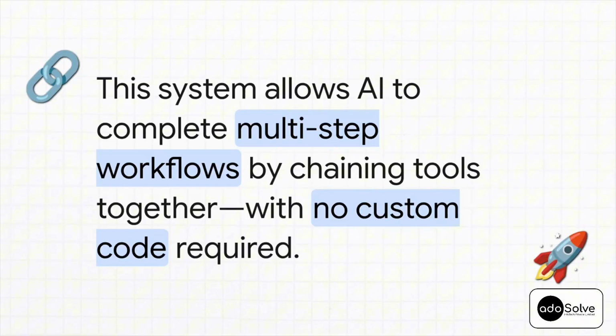And the real power of this whole system is that it enables these multi-step workflows. An AI can now chain tools together. It can, say, pull a file from GitHub, send it over to an analysis tool, and then save the results to a local drive. And this all happens seamlessly, with absolutely zero custom code needed to connect those specific tools for that one task. It's a game changer.